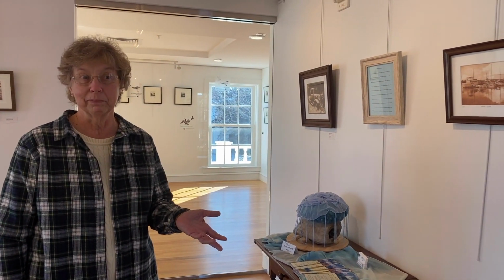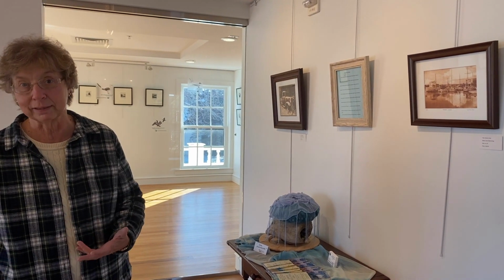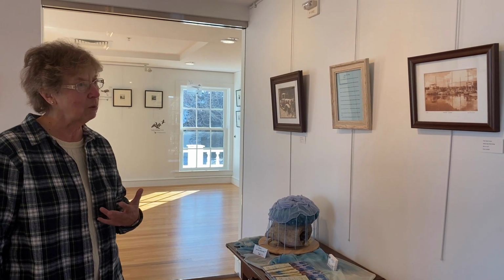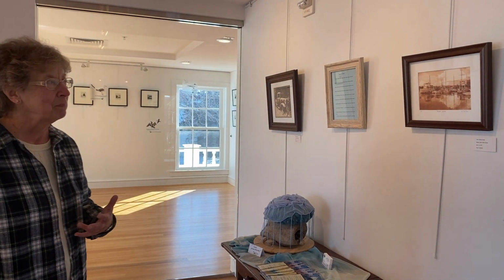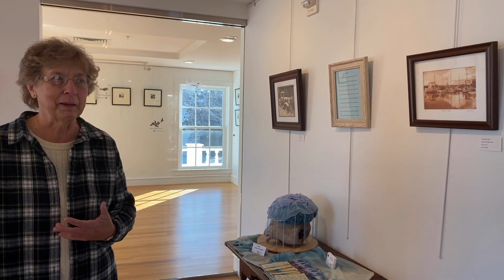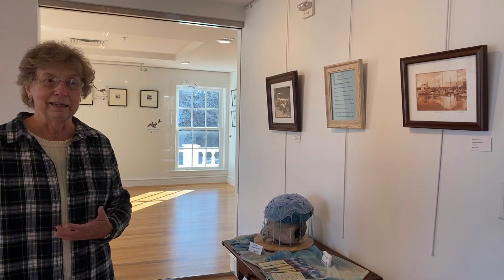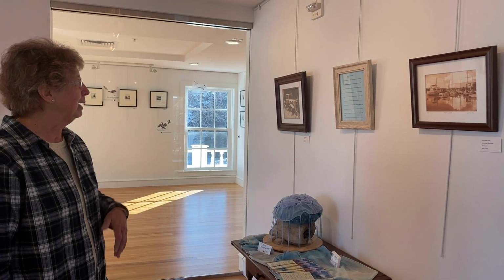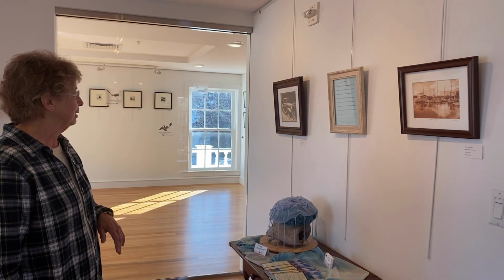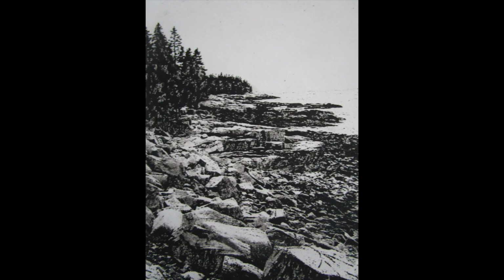Now you might be wondering right off the bat, what is a solar plate etching? A solar plate etching is a printmaking process. And it's not too widely known throughout the country, especially here in Maine, actually. And I learned this process about 7 or 8 years ago from a gentleman who teaches it in the Northeast, and I took one of his classes and I was hooked. And my display here is all about the pictures that I've taken and made into solar plate etchings.